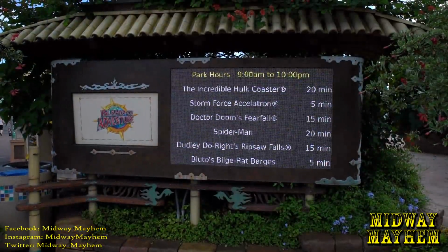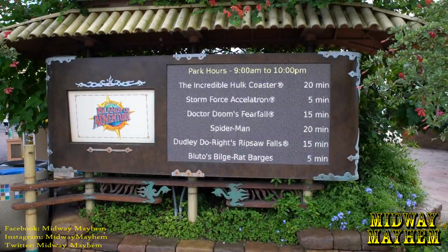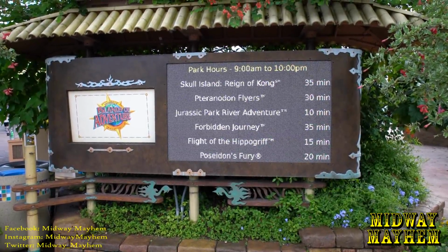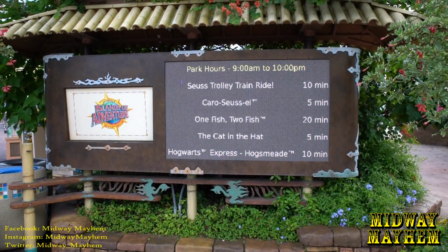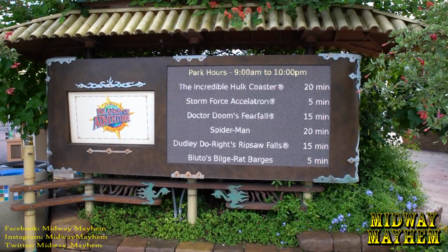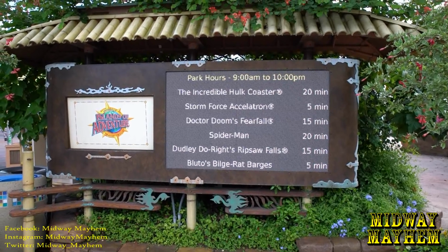Before we get over to see the wizard himself, let's see the wait times. Hulk is 20 minutes. We see Dr. Doom is 15 minutes. Spider-Man was 20. Kong 35. P-Flyer's 30. Forbidden Journey 35. Poseidon's Fury is 20 minutes. Let's see, Trolley Train Ride is 10 minutes. One Fish, Two Fish is 20 minutes. Yeah, a little bit light here today. I'm thinking that was because of the rain earlier.